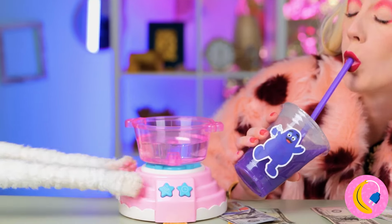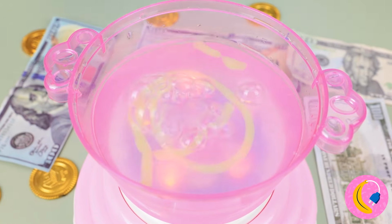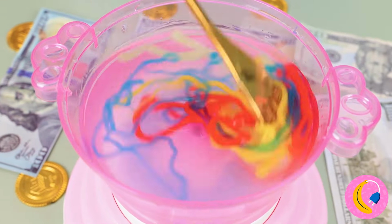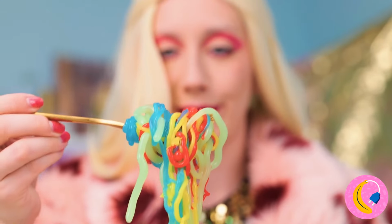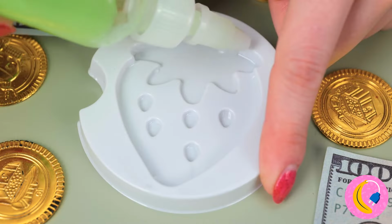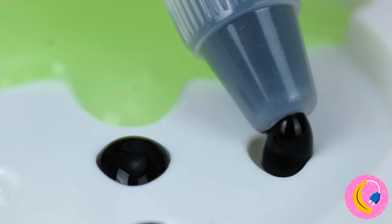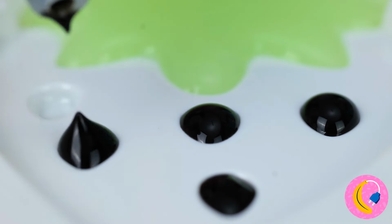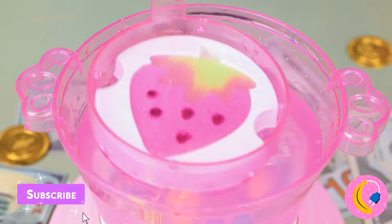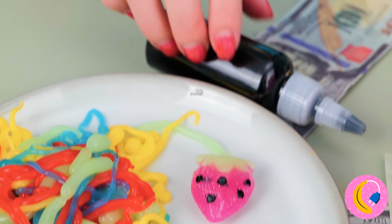Hey, what's this? Magic jelly time! Just mix it up and watch the colors! They're like rainbow noodles! Cool, right? We can make all kinds of jelly goodies! Like a giant, juicy jelly strawberry! Add a touch of pink for extra flair! Ready for a dip now! Wonder what else we can create!